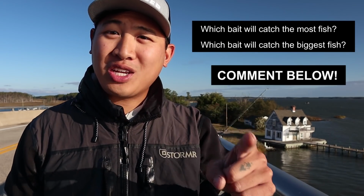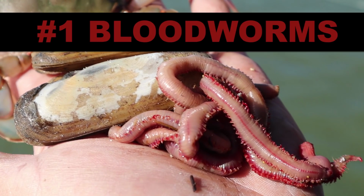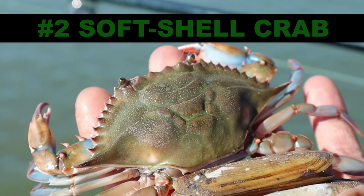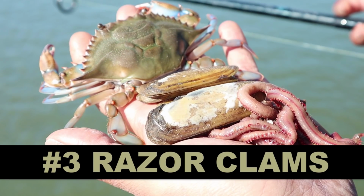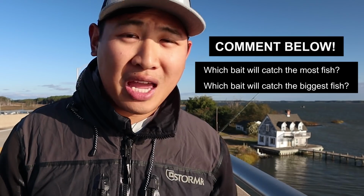Okay guys, we've got an array of pretty expensive baits. We pretty much bought out the bait shop with all of the most popular baits that they have. I spent about 60 bucks for all this fresh bait. I want you guys to vote below. Which do you think will catch us the most and the biggest fish? We've got bloodworms, soft shell crabs, razor clams. So we're gonna test these maybe 15-20 minutes each bait and see which one catches the most.